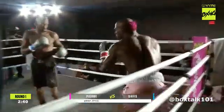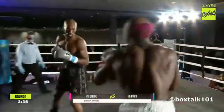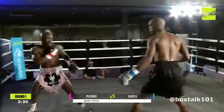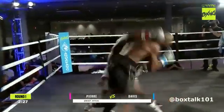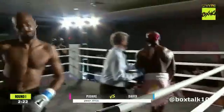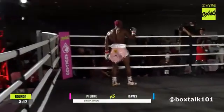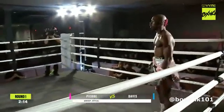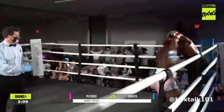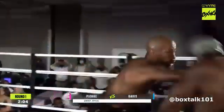Straight right by Davis, right down the boulevard, opening things up. All Mike P has got to do is stand in the pocket and throw a quick 1-2. He'll land every time. Mike's very explosive, he can definitely put it together. Nice, right there. And you saw Davis in that lackadaisical approach, keeping his left down. Oh, what a left! Another left hook. Davis is holding on. Yep, he's definitely holding on.